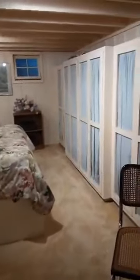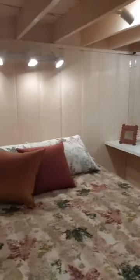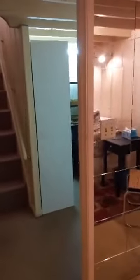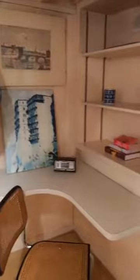And then a bedroom. Built-in wardrobe. Little tiny window. He was saying how he really likes being down here because it's dark and cool. So for sleeping, it's perfect. Little built-in area, built-in nook. And then we'll go back up the stairs again.